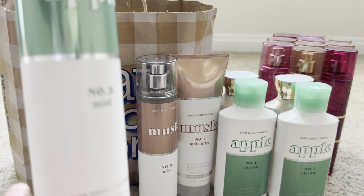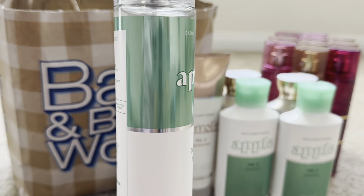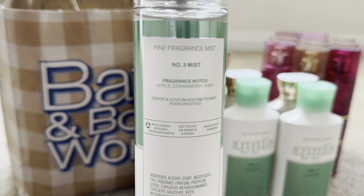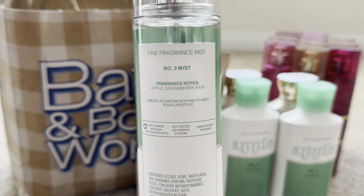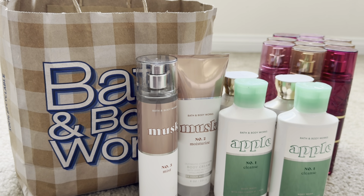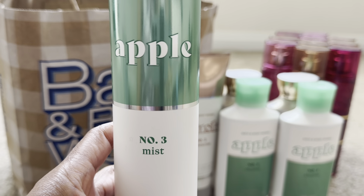So, and then here is the apple fine fragrance mist, and this scent blew me away. Here are the fragrance notes: apple, strawberry, and rain. I do get more of the rain in the fine fragrance mist. Oh my gosh, this smells so fruity. I must say the body wash in the scent apple smells more like apple shampoo. It's really fruity and clean.